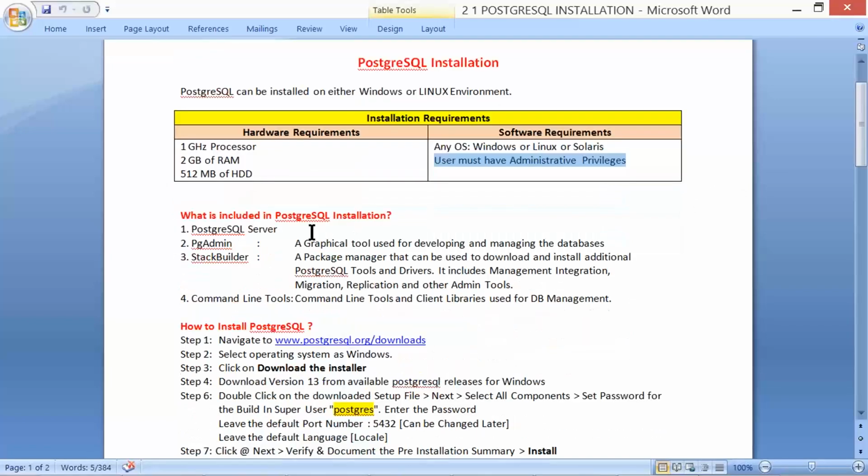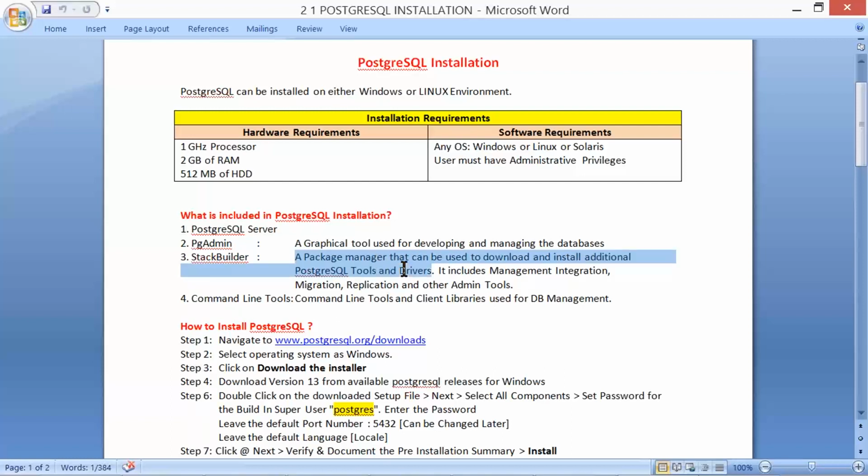And what is included in the installation? We'll see 4 different components for installation of PostgreSQL Server. One is PostgreSQL Server, the main component for storage of databases. pgAdmin, a graphical tool for development and management of databases. Stack Builder, a package manager that can be used to download and install additional tools and drivers. We require it mainly for our later classes pertaining to management integrations, migrations, replications, and other admin tools.